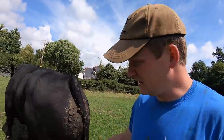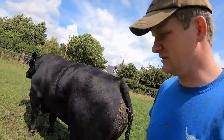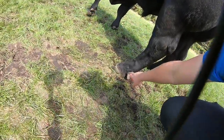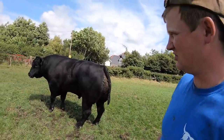He doesn't want to put any weight on that leg. I think this is looking like a bigger job than just his foot. He's not wanting to move. This is a big issue. So you can see on his outer foot, left side, he's had white line disease there. I don't know if that's his shoulder.